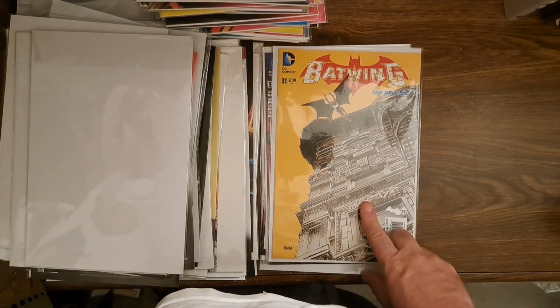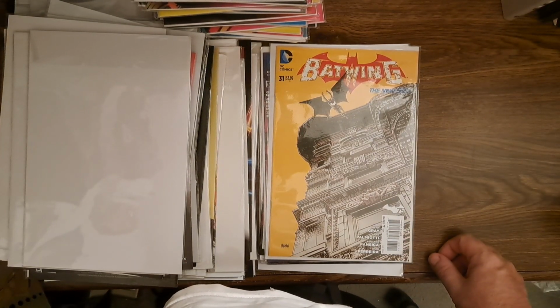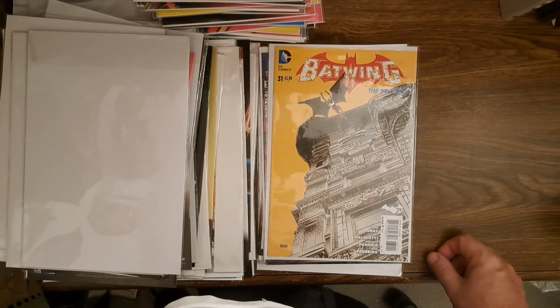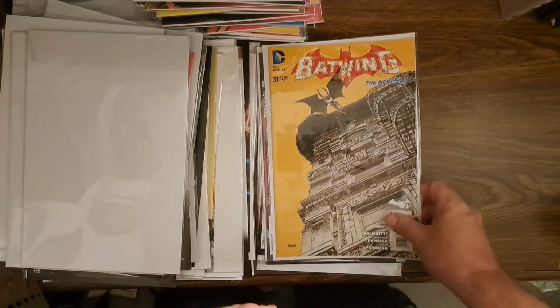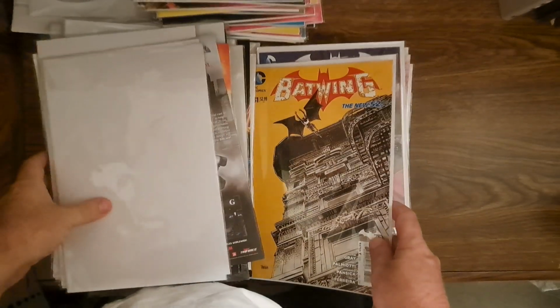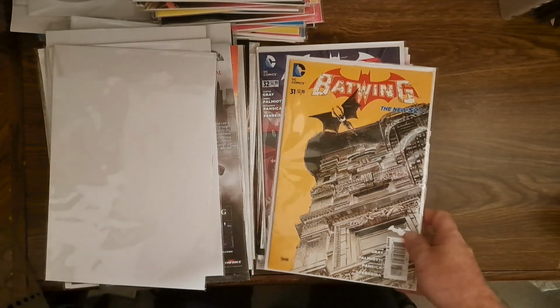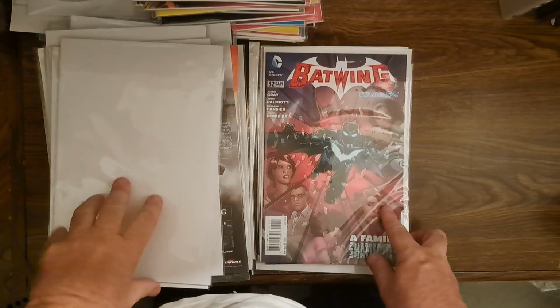31, Batwing battles the bad guy. Yeah, his sister was brought back, but now Ratcatcher takes his little sister. So they're still targeting his family, his sisters. And it doesn't really explain why.